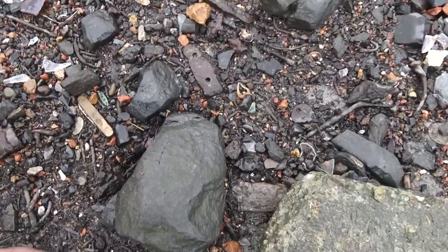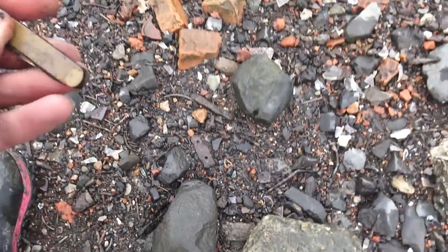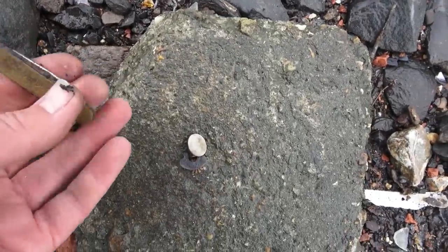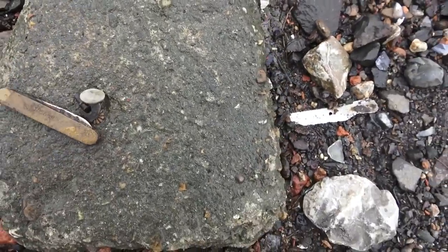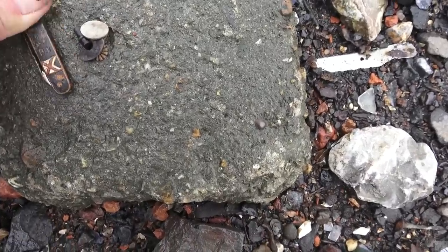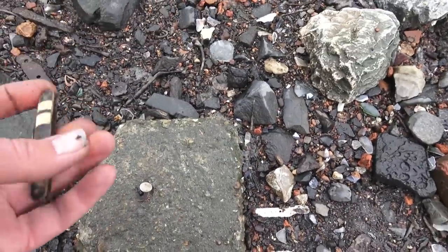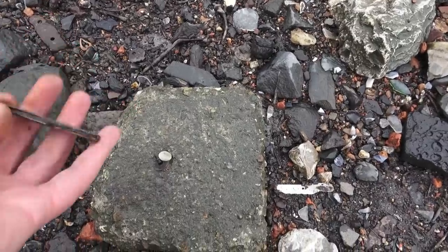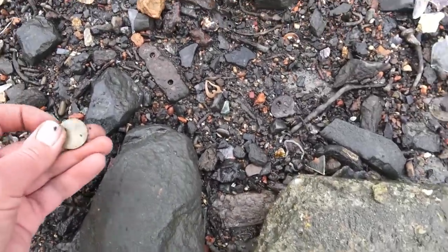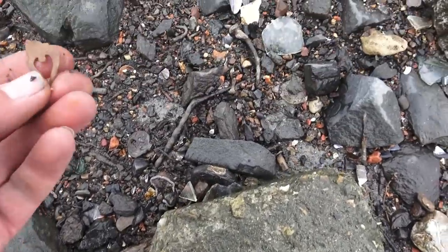Oh, there's another coin. Oh, and there's a knife, look. There's a knife here. What's that on there? Does it say something on there? Nice! Look at that. That's a beauty. A little penknife. Gosh. And another coin here. What's this? Piece of metal.